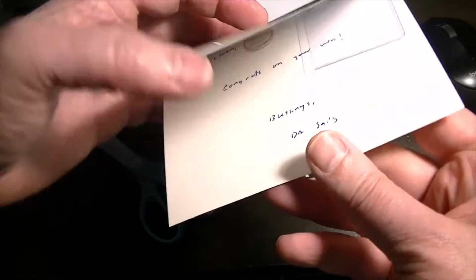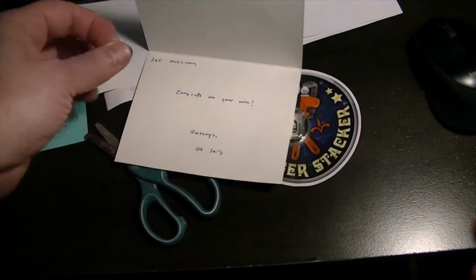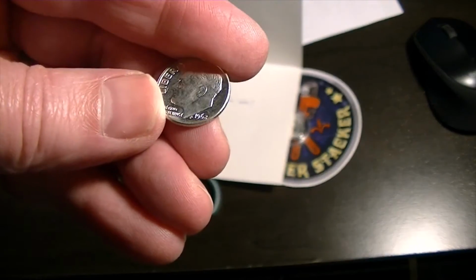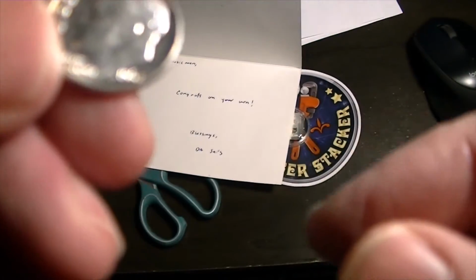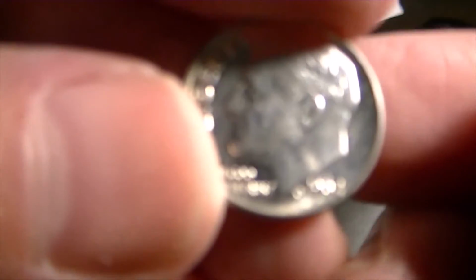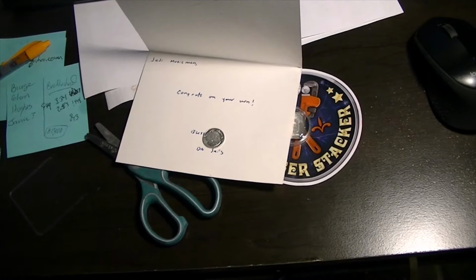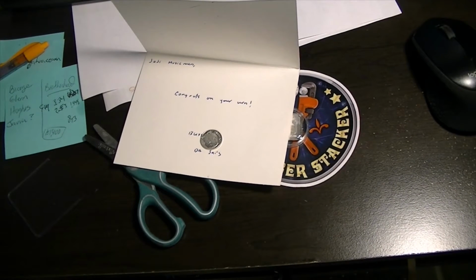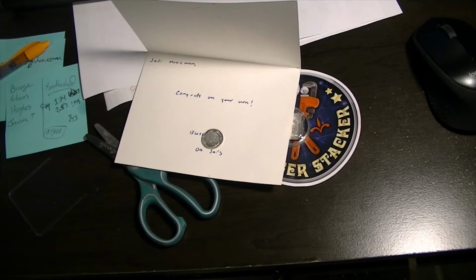Thank you here, and here it is, a beautiful dime, 1960. See if it has a mint mark. No mint mark. So, question is, do I need that for my book? My Roosevelt dimes are okay. I'm missing several still. So, we will see if I'm missing it or if I have it.